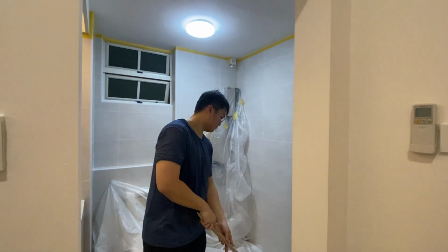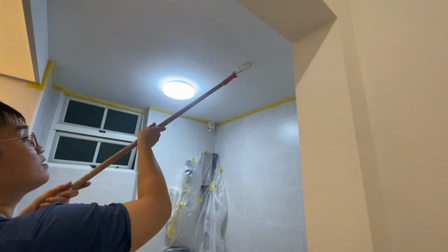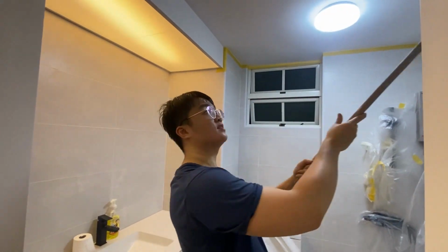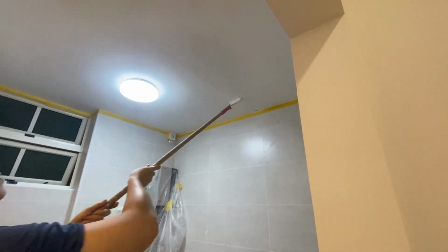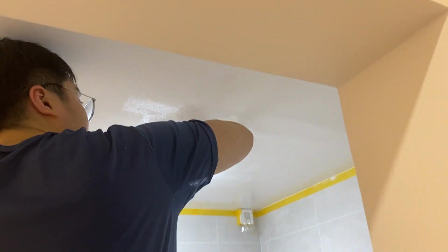Welcome to another episode of painting. Oh my god, the paint is stinging my eyes. Okay guys, we thought we were done on day 3, but actually we forgot to paint the ceiling in the master bedroom toilet. This is another area that gave us problems because after we started painting, the old paint started peeling off, as you can see here.